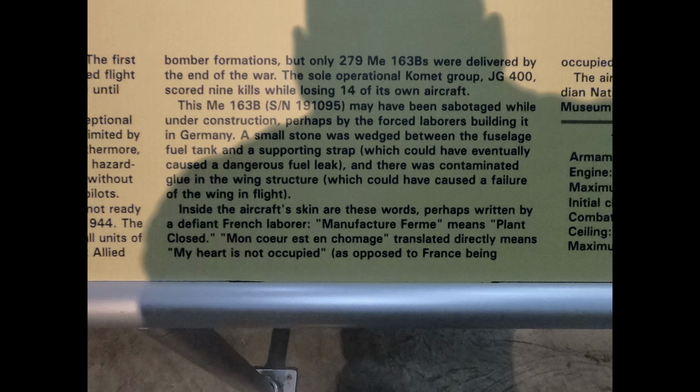A defiant French laborer. Plant closed. My heart is not occupied. Boy, is that not the rallying cry for all the areas that Russia has annexed? My heart is not occupied. Amen.